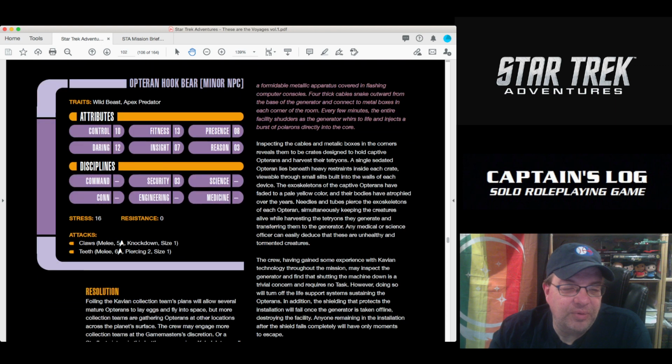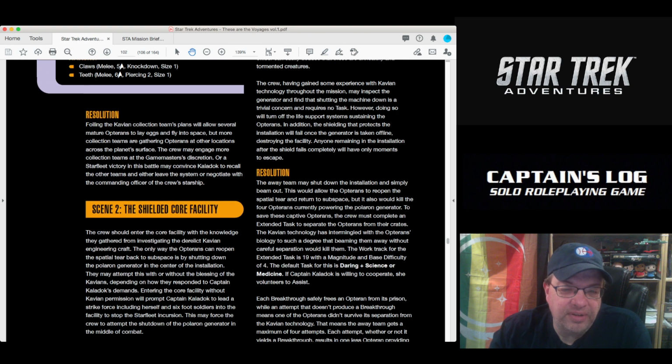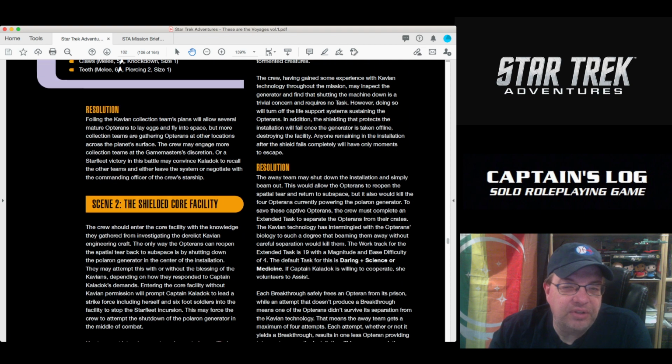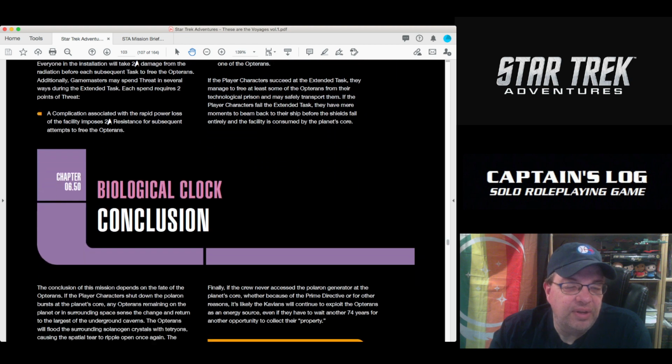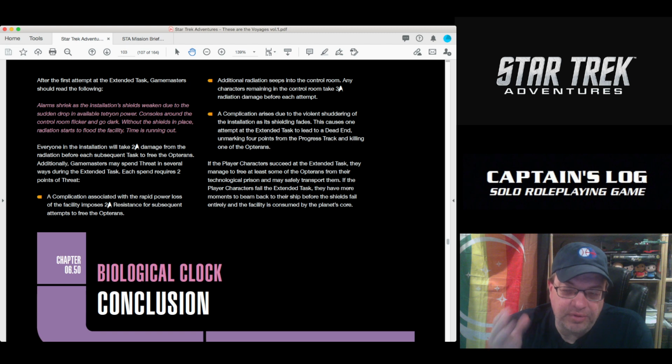Again, more stuff. There's a shielded core facility, so we're getting to another scene here. And then we get to the conclusion. So theoretically, as you're chipping away at these different scenes and encounters, you're finishing them. You're either successfully finishing them, or unsuccessfully, or you're just getting through them, or maybe you're bypassing them. Whatever the case may be, you're working your way through your mission tracker, right? You're the set of deltas. You just check them off as you go, as you move toward the conclusion.